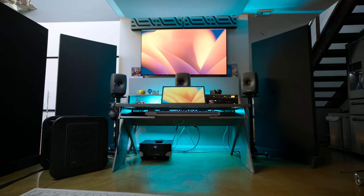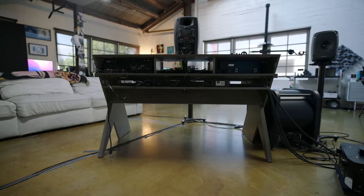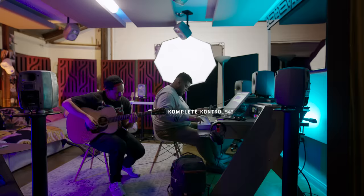There's a top shelf with plenty of rack space below that, divided into three different sections. A ton of cable management options and a pullout tray which you can use to house a synth or MIDI keyboard. The MIDI controller we're using is the Complete Control S49 in a limited retro finish. They still make the keyboard, but sadly, this finish has been discontinued.